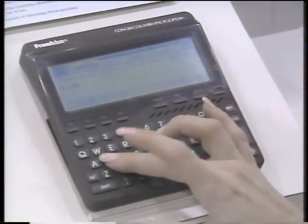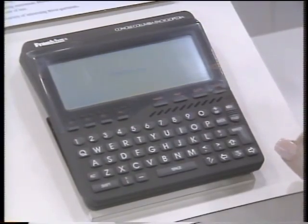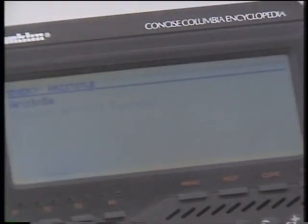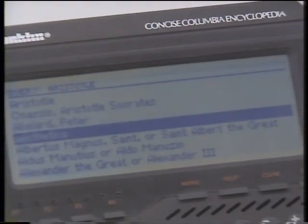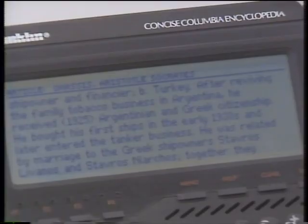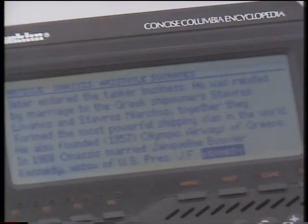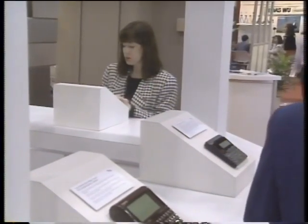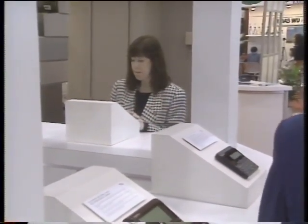Franklin Computer introduced a palm-sized electronic version of the concise Columbia Encyclopedia, weighing less than 12 ounces. The handheld unit can search by keywords or by year, topic, or main idea. The search function will also cross-reference other related articles categorized by subjects, such as history, science, or the arts. The software can search by synonym as well. By typing novelists, for example, you'll also get a list of those described as authors and writers.